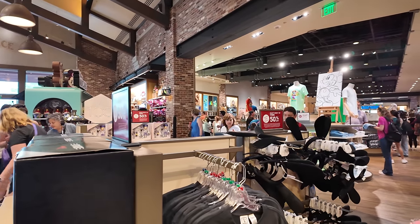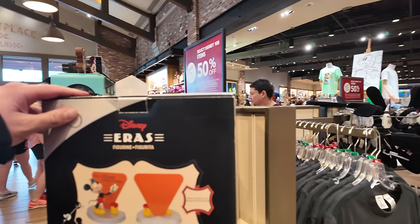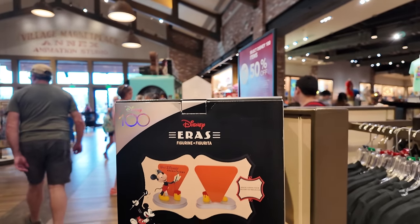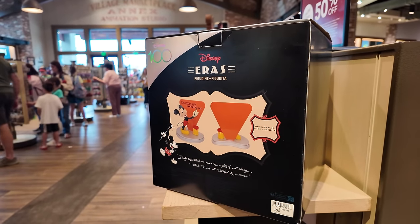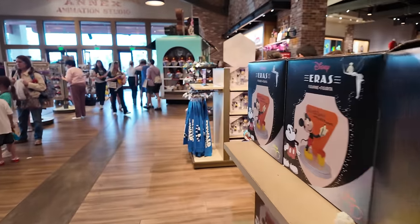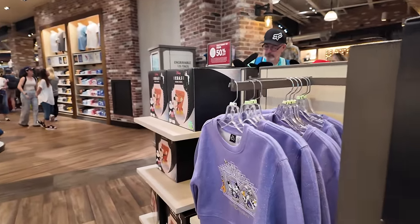They have 50% off select Disney items. That's a pretty cool deal. Like, look at this, the Walt Disney Productions. Usually $125, this will be $75 or even less, actually. Because you can still get your annual pass discount on those.